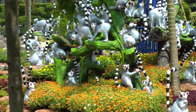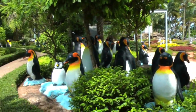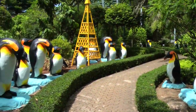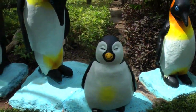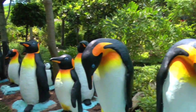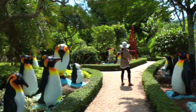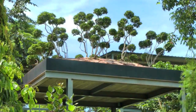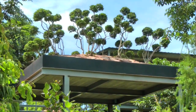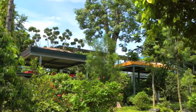Right next to the lemurs, we've got the penguin section. Here you see plants growing on the roof. That building, that structure over there.